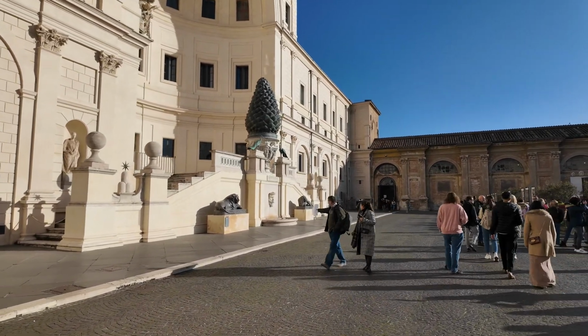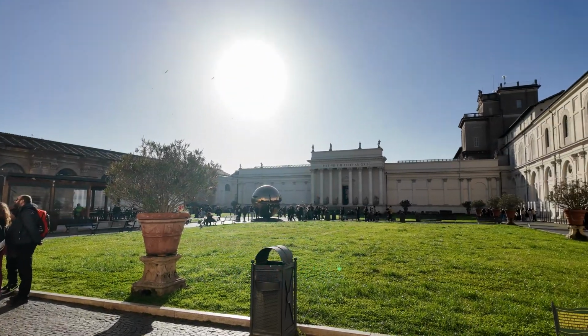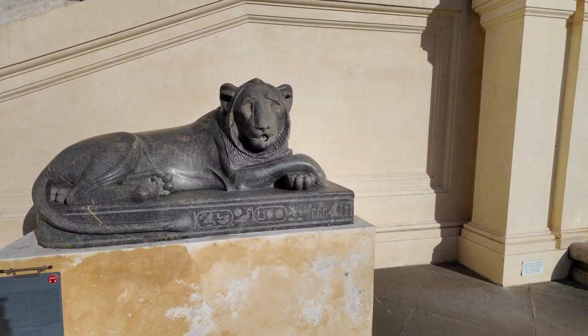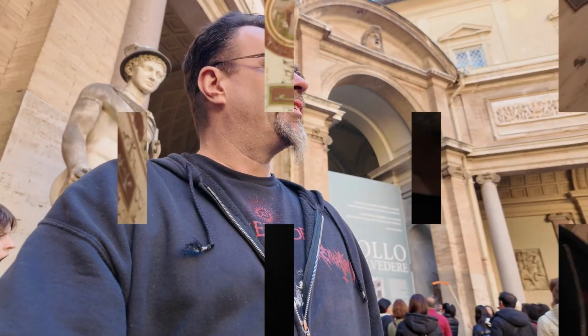One of the first stops as you begin your tour of the museum is the Pine Cone Courtyard. The highlight of the courtyard is a 4 meters high bronze pine cone statue that dates back to the 2nd century and has a meaning of immortality and rebirth. The true origin of the statue is disputed by historians. Some believe it came from a Roman fountain, while others believe it has an Egyptian origin.